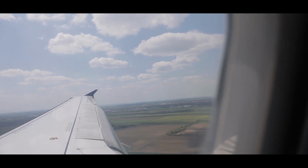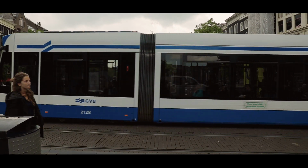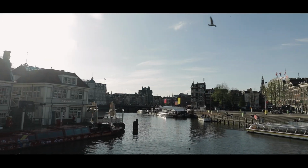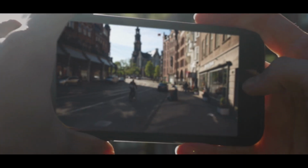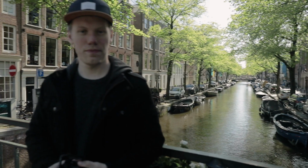Okay, I guess it's time to head out. Okay, I made it to Amsterdam. I'm here at one of the beautiful canals and the weather is great.